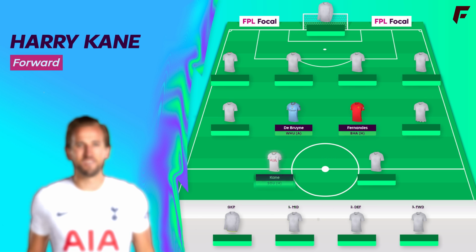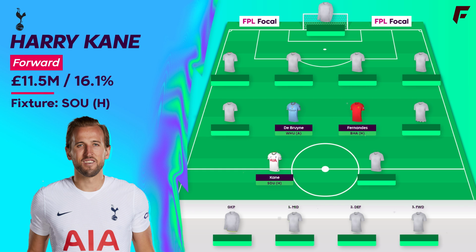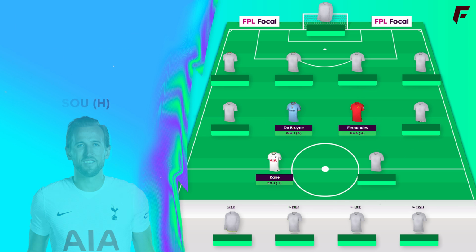Kane with 16% ownership is also under a quarter of Haaland's ownership. He finished on 192 points last season despite scoring just once in the opening 15 game weeks. Spurs have only strengthened since then, and Kane's improvement in the second half of last season was largely thanks to Conte. Who knows what Kane's capable of a full season under Conte this time round.